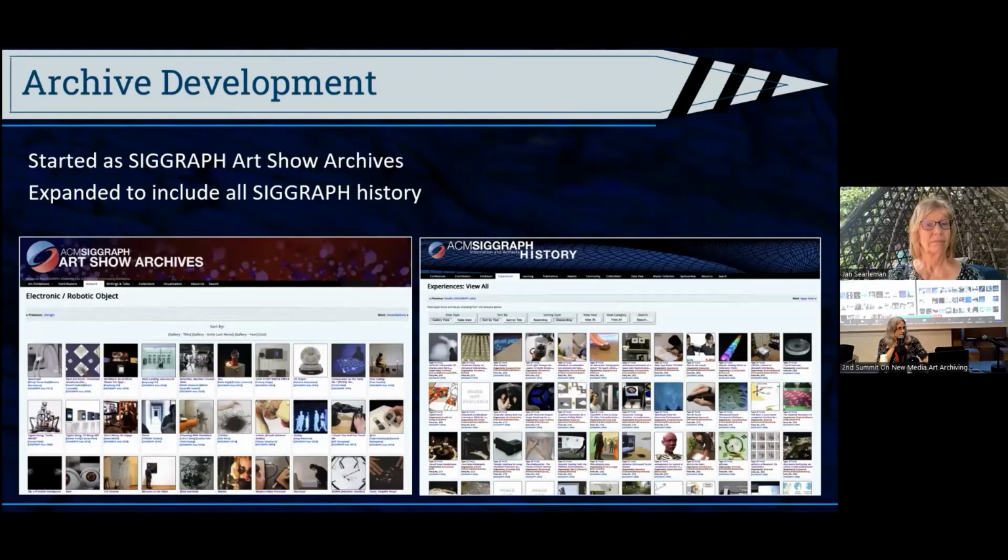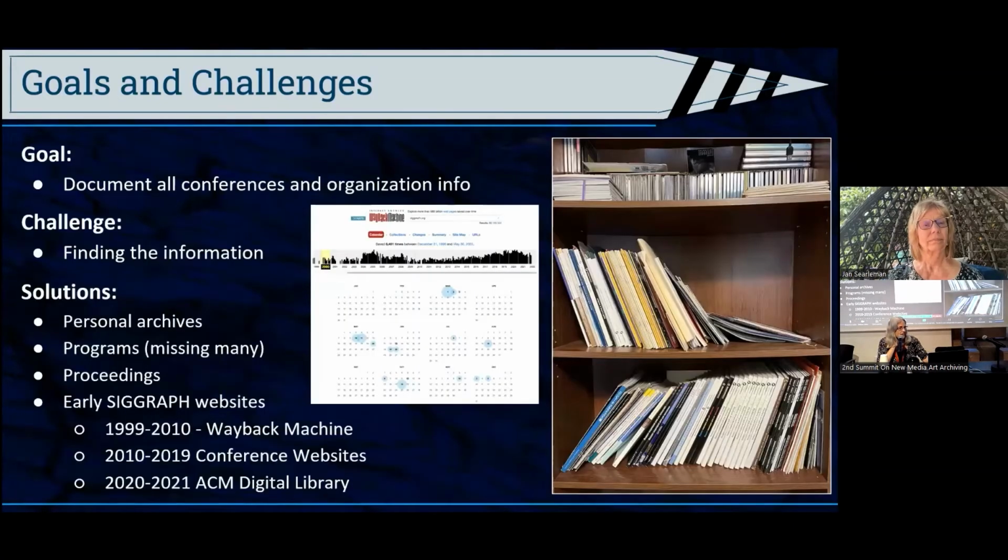We started off as the Art Show Archives, and now we have expanded that to the entire SIGGRAPH history, which is quite huge. Our goal really is to get all of that content from 1974 to the present. Our big challenge is finding the information, which is really slowing us down in many cases. And so what we've been doing is digging into people's personal archives. We started with mine and a few others. I'm a self-professed hoarder, and so I had quite an archive.